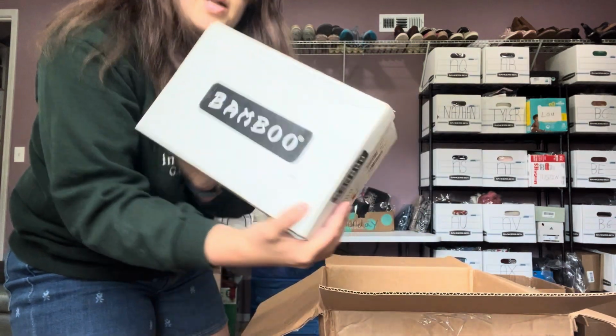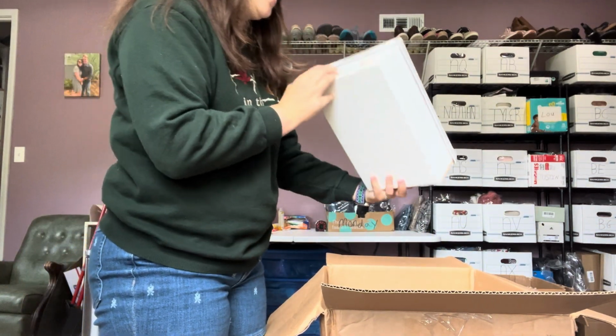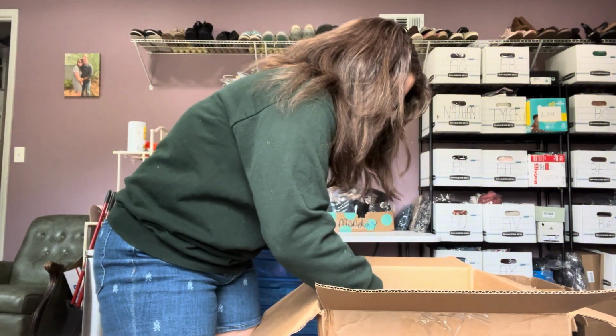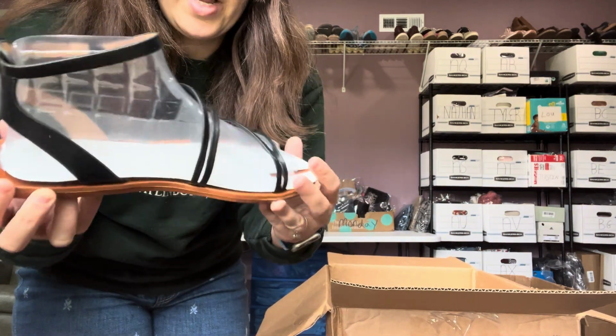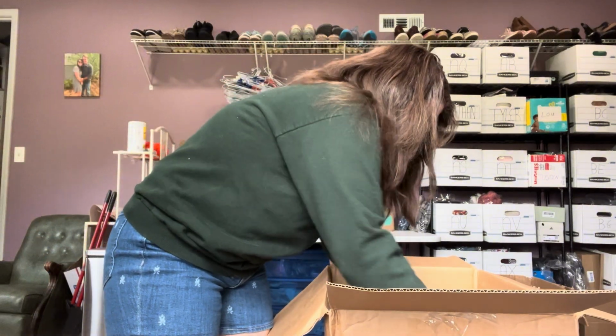And lastly, we have a pair by Bamboo that I wasn't super excited about seeing that brand, but I did see that it was on the brands list that is sometimes sold at ModCloth. And I liked how they had the fake foot in there so you could see the straps. These were, again, not leather, but a nice sandal, very strappy. I hope I can pull around $20 out of those.